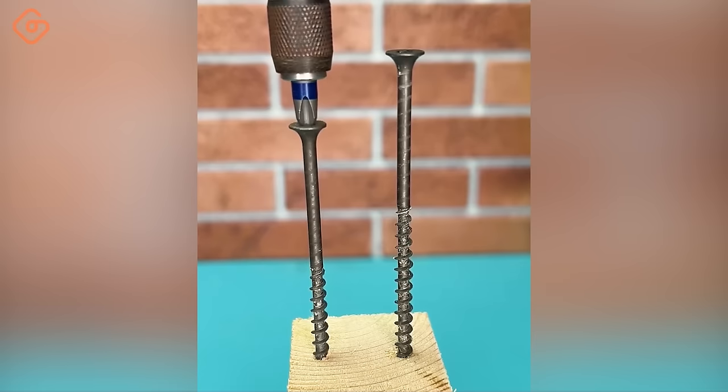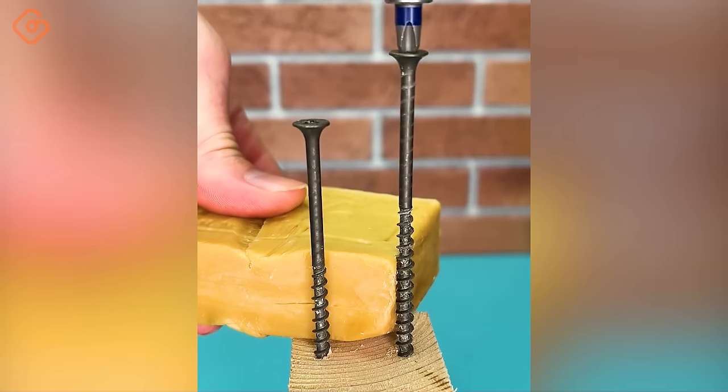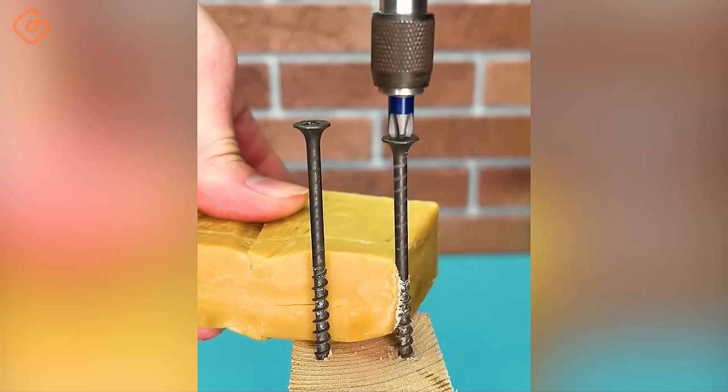In your creative journey, remember one important secret. Combine the flexibility of a screw with the slipperiness of a bar of soap.